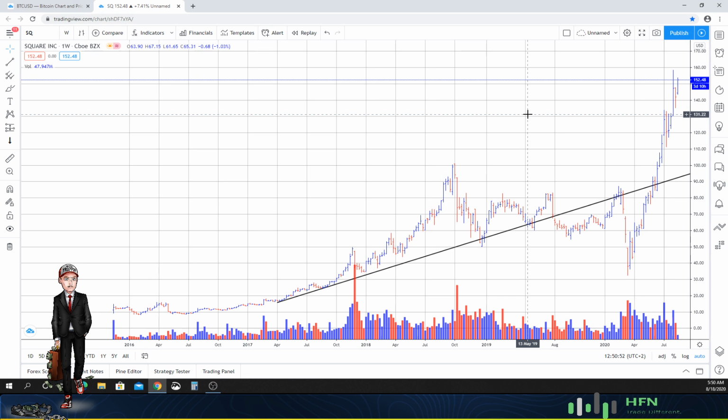Today is August the 18th, 2020. And for this particular video, we're going to do a price prediction forecast for Square. We've only done one forecast on this particular platform, and that was about 2 years ago, on November the 9th, 2018. So it's well overdue to see whether or not this stock is still going to continue its momentum and see higher prices.